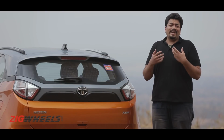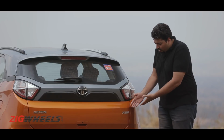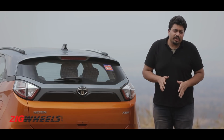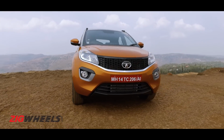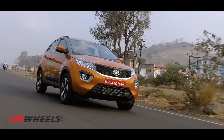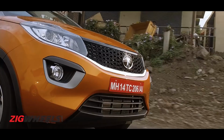Number 2, how do you identify one? Well, there aren't any drastic changes to the exterior, you just have the simple addition of this badge. So if you see the letter A, that's the automatic. That aside, Tata has also introduced the new Etna orange color option, which isn't going to be exclusive to the AMT and will be rolled out with the manual variants as well. It's being introduced in the top-end variant, but you can expect to see it in the lower variants eventually if Tata has enough demand for it.